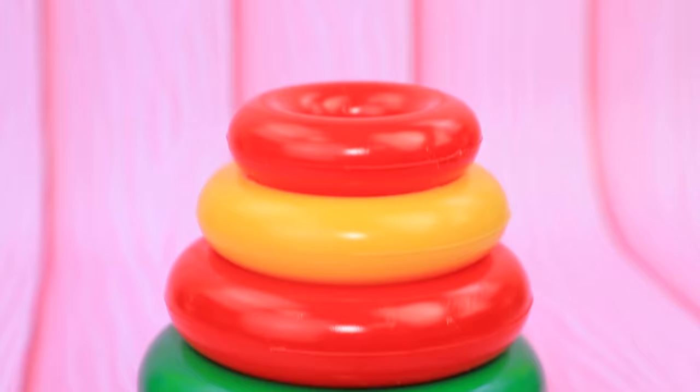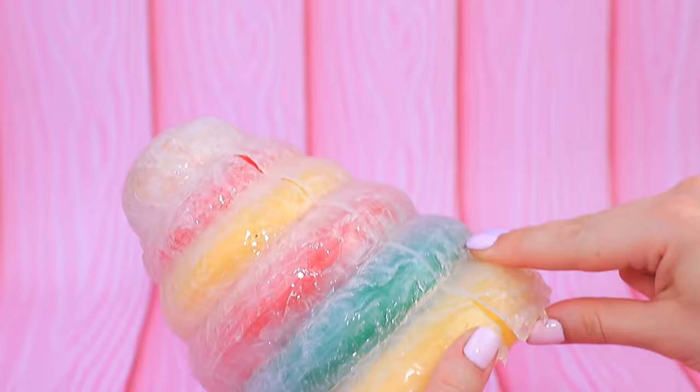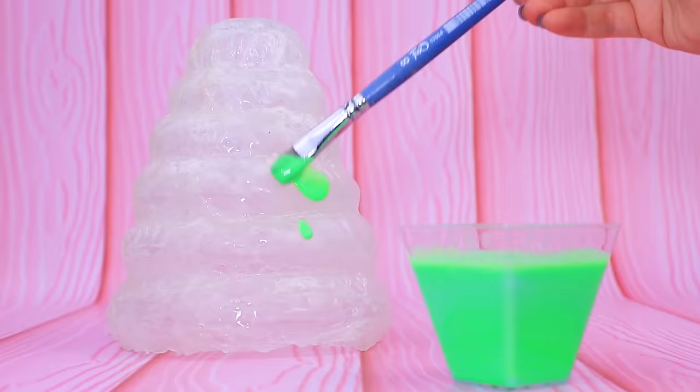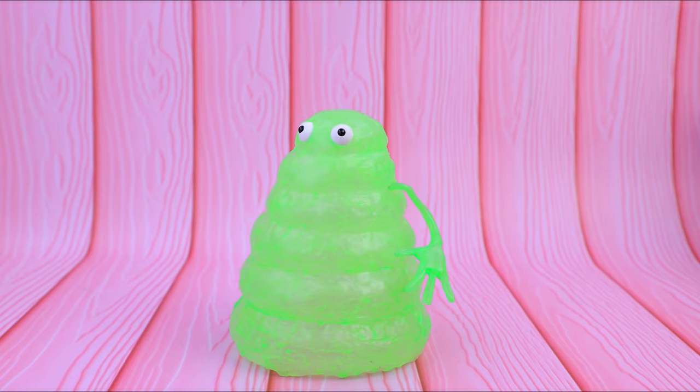Let's play with stacking rings. The top is round. Cover it with saran wrap. Fill with hot glue. After it dries, knead the frame. Mix acrylic polish and glow-in-the-dark paint. Paint the figurine. Make the eyes out of light clay. Add arms made out of wire and hot glue. I'm jelly. I'm living jello.